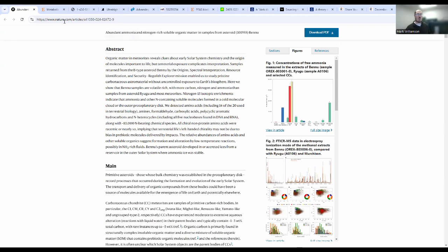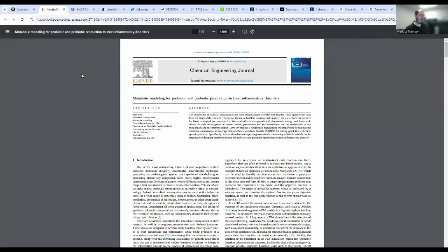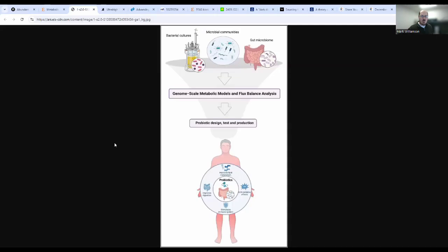So, anyways, moving along here, we have our next article: metabolic modeling for probiotic and prebiotic production to treat inflammatory disorders. So this is a perspective highlight. And researchers outline how to leverage genome-scale metabolic models to test probiotics with therapeutic potential, precision medicine style.